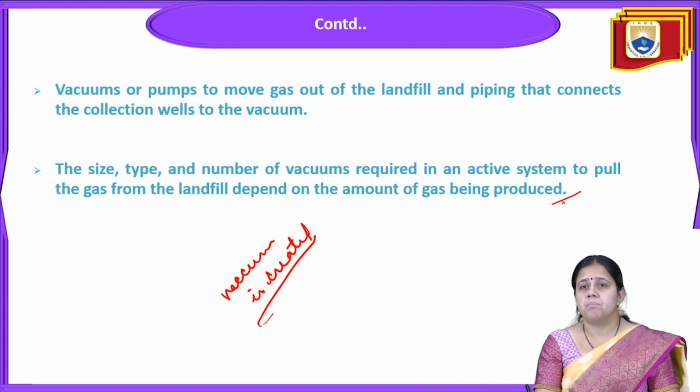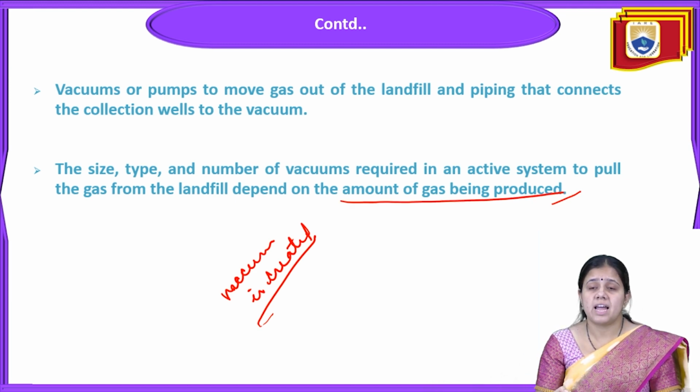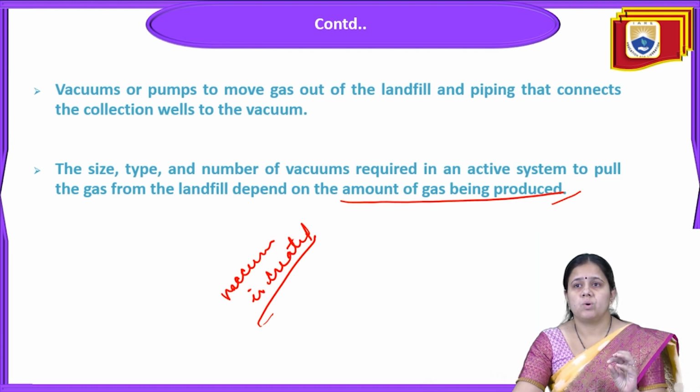So the size, type, and number of vacuums required in an active system to pull the gas from the landfill mainly depend upon the total amount of gas produced in the landfill, meaning the total amount of methane produced. So this is totally an active system, and it is required to pull the gas from the landfill, and it mainly depends upon the amount of gas produced from the landfill.